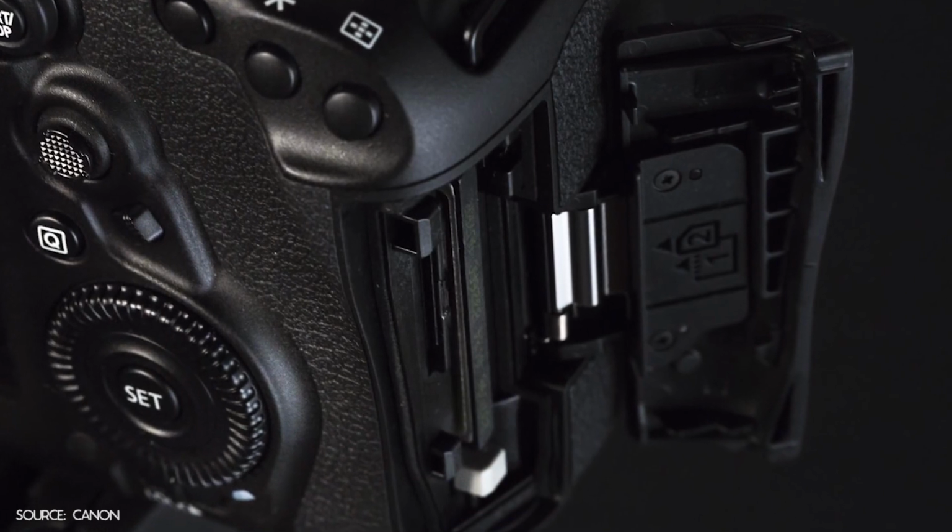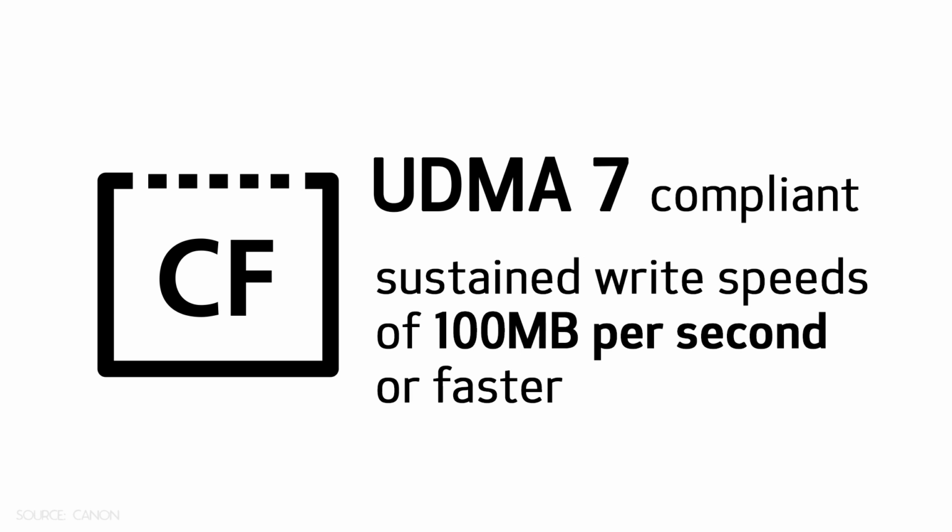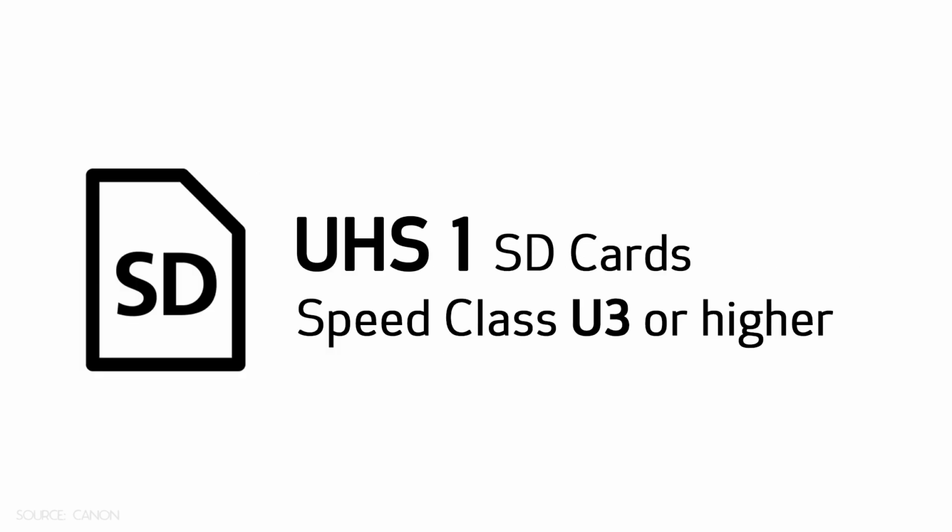So what's the same? Canon is sticking with the same compact flash and SD card slots, even though you can use some that are a little bit faster, which you'll definitely need if you're filming 4K. It is UDMA7 and UHS-1 compatible for those cards. The camera bodies look pretty much identical from a distance as they're pretty much the same dimensions. The Mark IV just weighs 60 ounces less. It also uses the same LP-E6 batteries, so if you have a bunch of those, they'll still work. It does come with a newer LP-E6N battery though.